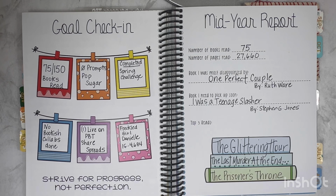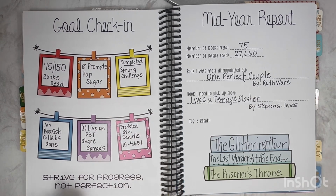And then what I plan on picking up soon is I Was a Teenage Slasher. That is the new Stephen Graham Jones book. So I'm excited about reading that. And then my top books of the quarter, or not the quarter, of the 6 months, is The Glittering Hour, which was a Dollar Tree find. That is a wonderful historical fiction novel. The Last Murder at the End of the World, I think it is. That was a 5-star, and The Prisoner's Throne. And there were several more, obviously 5-star, but that's what I have.